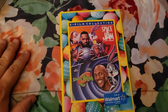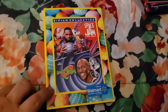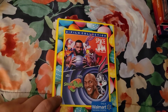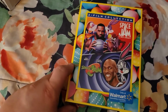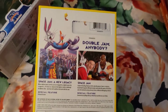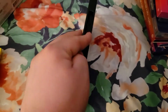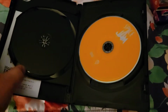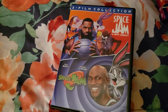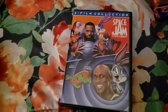And then last but not least, the most recent one that came out, I think you can only get this at specific Walmarts, but Space Jam and Space Jam: A New Legacy, the Easter slipcover. And once again, it's just the same versions. Space Jam and then Space Jam 2. And that's all the different versions I have of Space Jam on various formats.